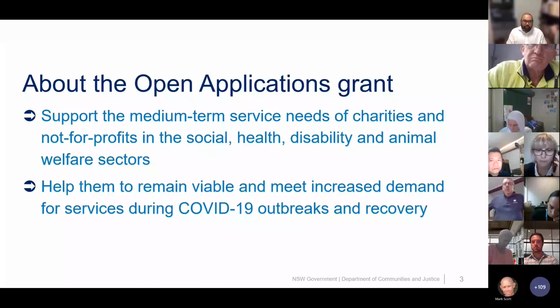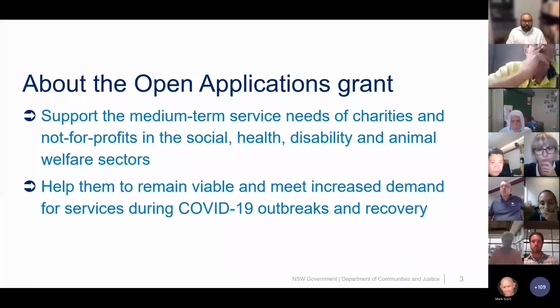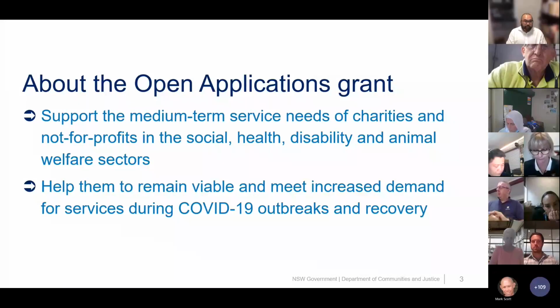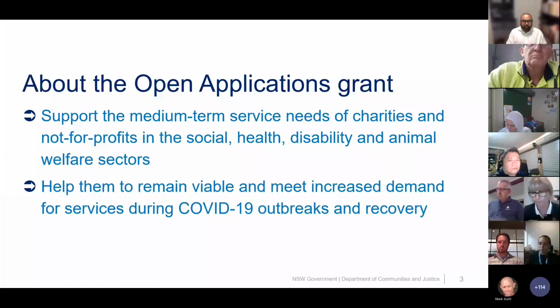We realise that organisations have done it tough during COVID and particularly the lockdown, that revenue has decreased and demand for the services that you provide has also increased. So that's why government has put out the additional grant funds to go out to the charities and not-for-profit sector, to make sure that the sector is able to remain viable and meet those increased community needs during this time. So that's why we have this grant program. It's there to support you to do what you're currently doing, recognising that there are a lot of pressures happening at the moment from operating your organisations. So that's why the grant is there.